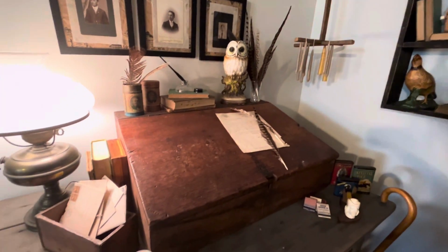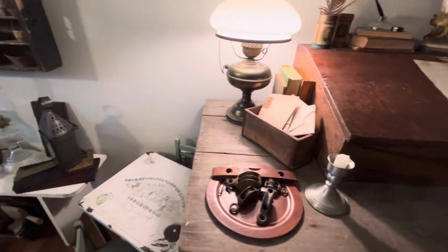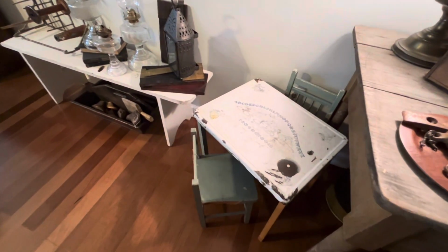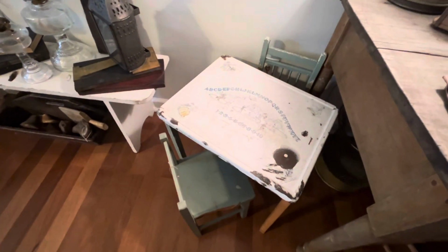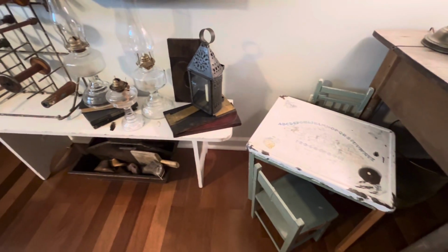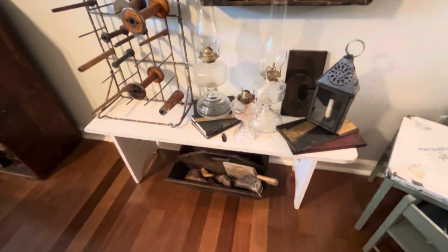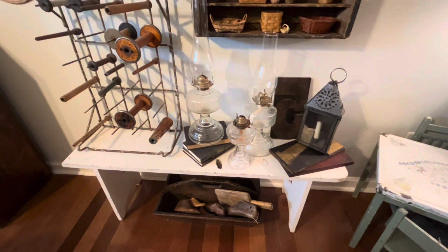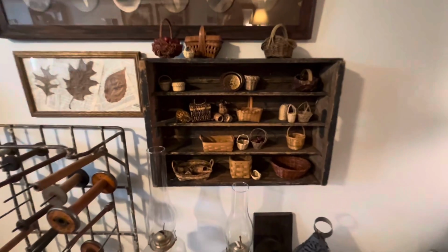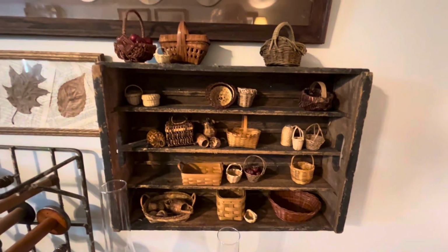but I have been a collector probably starting in my teens. We do have some family pieces. Todd played on that little table. And I definitely love that crate. It is perfect for those little baskets.